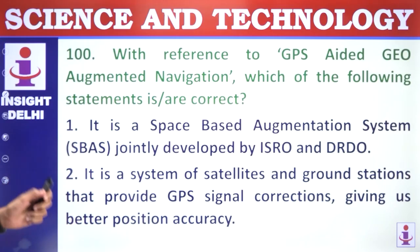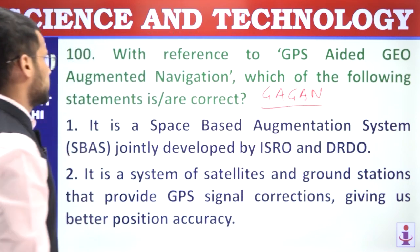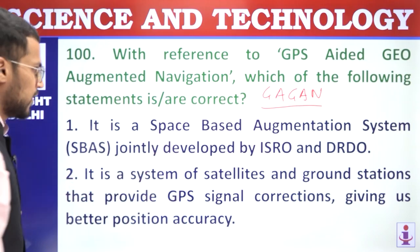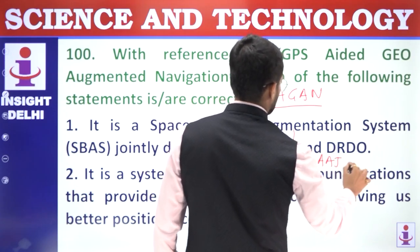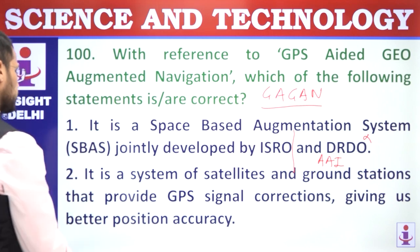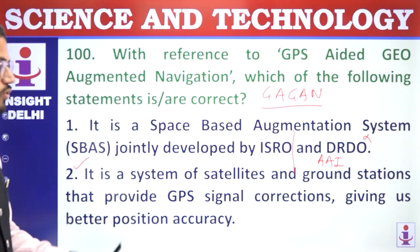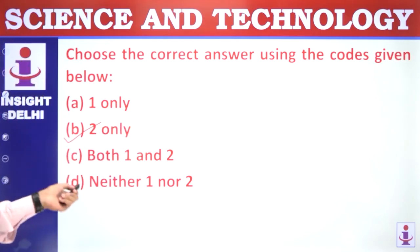And last question. With reference to GPS-aided geo-augmented navigation, which is popularly known as GAGAN, which of the following statements are correct? First, it is a space-based augmentation system, SBAS, jointly developed by ISRO and DRDO. So this much statement is correct. It is jointly implemented by ISRO and Airport Authority of India, not DRDO. And that's why first statement is incorrect. Second, it is a system of satellites and ground-based stations that provide GPS signal corrections, giving us better position accuracy, right? And that's why it is called GPS-aided geo-augmented navigation, right? So signals of GPS are augmented. So second statement is correct. First is incorrect. We are supposed to find out correct statements. Only 2 is the answer. 100th question, answer is B.